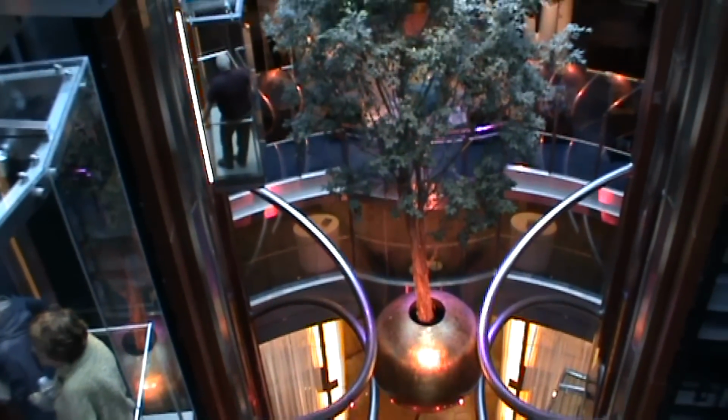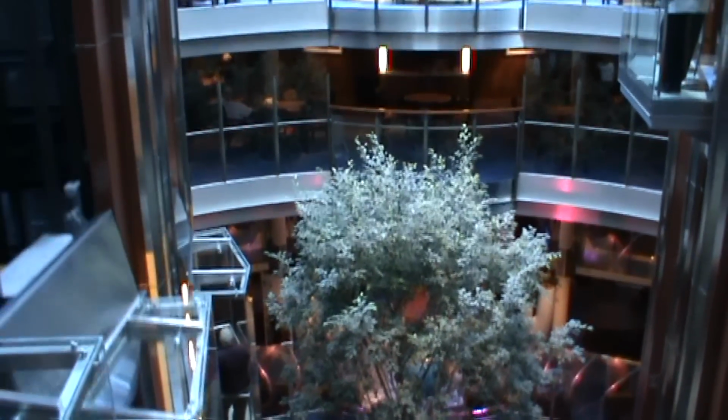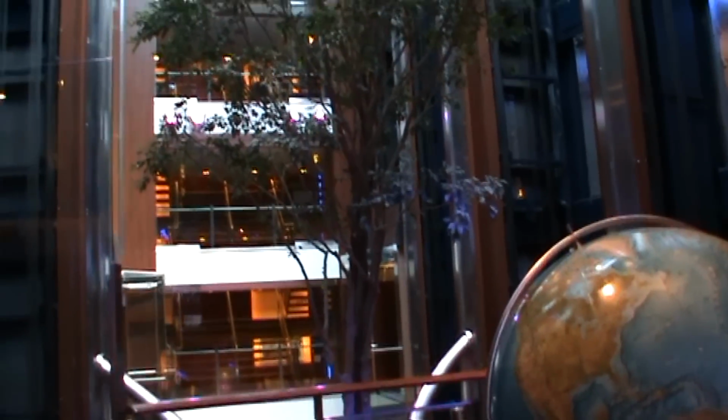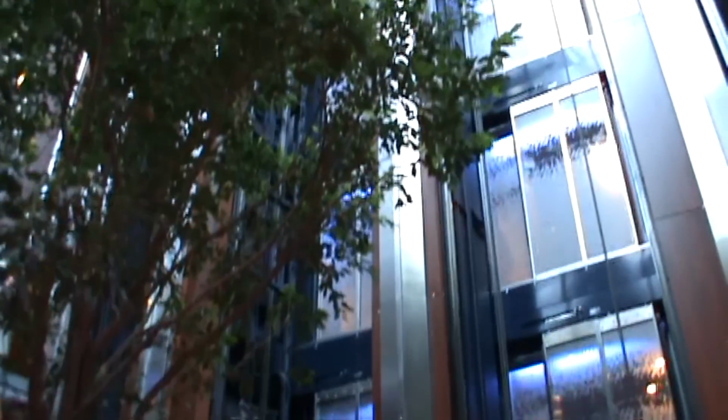This is a real tree. It is located in that metal sphere with its own soil and water supply, and creates quite a nice feature in the centre of the rear lift shaft area. This gives some indication of the scale of the ship here and the height to which the elevator lifts travel.